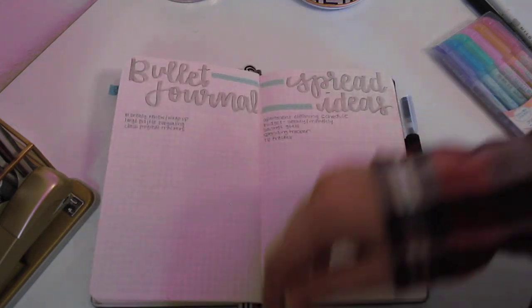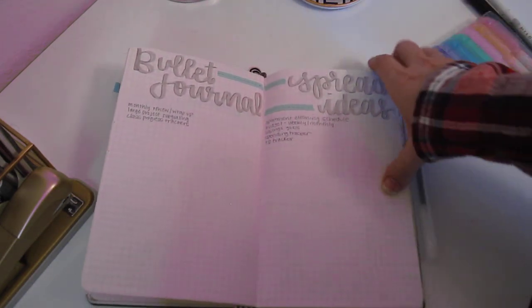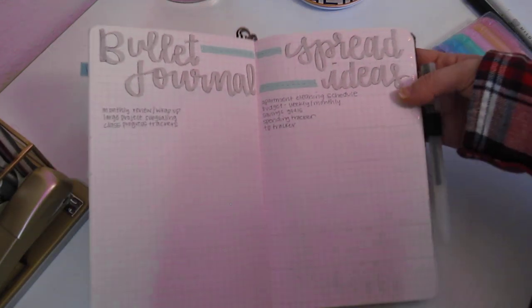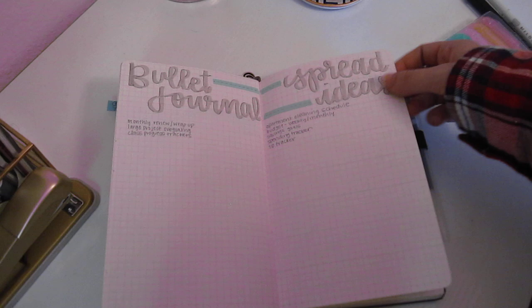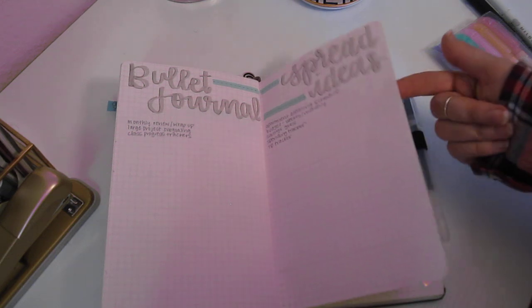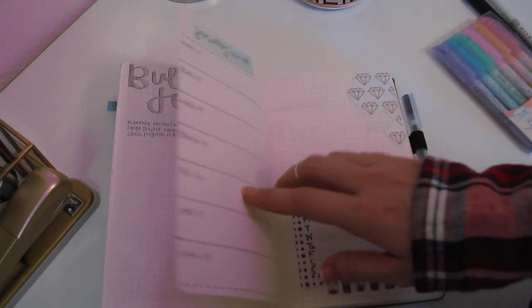I love it. This is just a spread for ideas for other spreads. I haven't really gotten very far on this, but I think it will be useful. Every time I get an idea for something, I try to write it in there. And I just started this yesterday, and I have a few that I already want to incorporate.